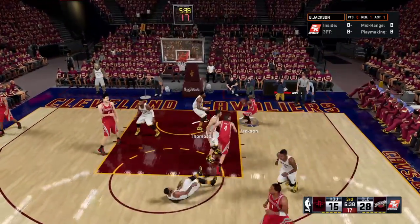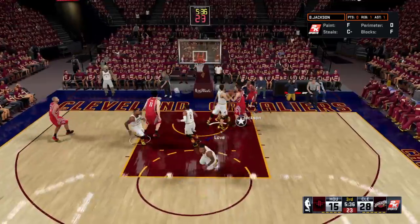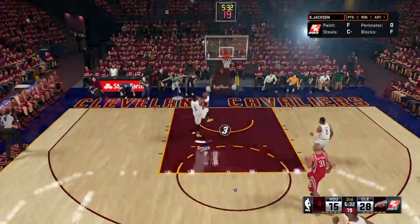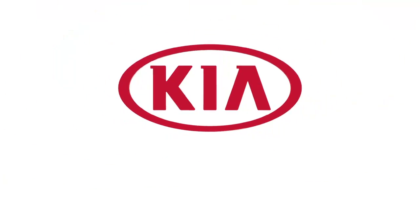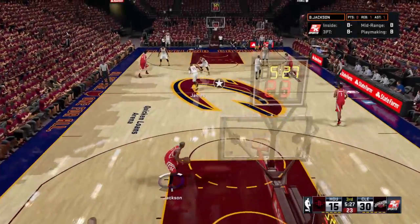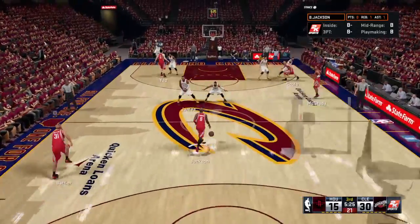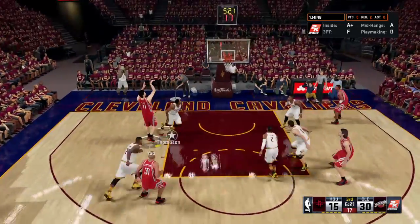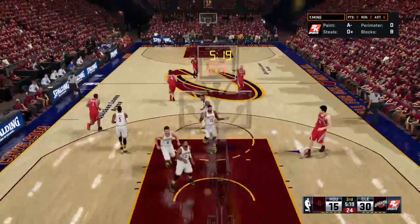It's Jackson with the drive. The rebound by Kevin Love. And here's the fast break. LeBron leading the way. Whoa! No doubt that is within his range. Well, I would hope so. He's a pro, and it was only a 1-footer. Come on now. That Kia Slam Cam replay really gave you a good look at the action. Yao, that's good.